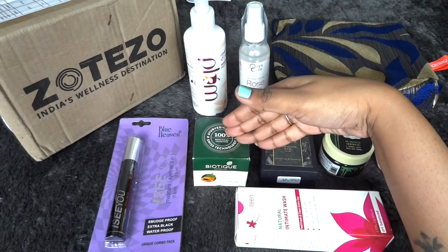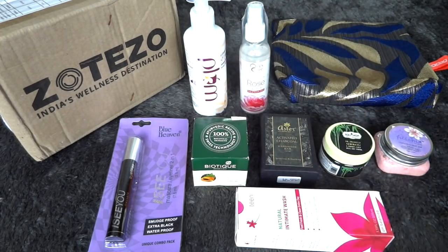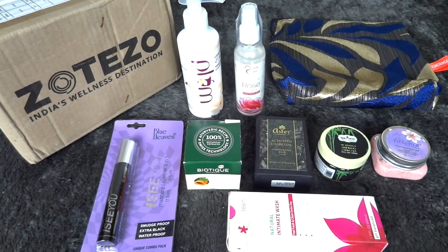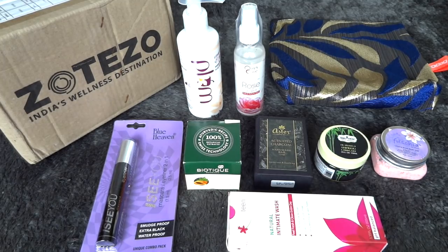I love this scrub from BIOTIQUE and PLUM products. Do I need to say anything about PLUM products? You guys know that they are one of the best products in market today. So I'm extremely happy with this month's curation and this month's bag. I will surely recommend trying this out.